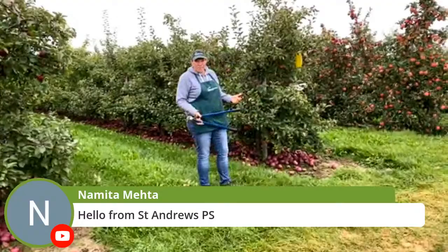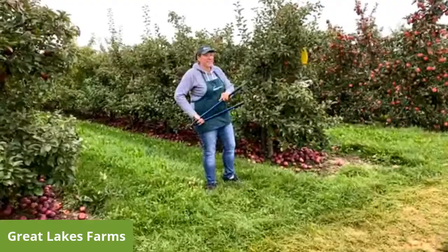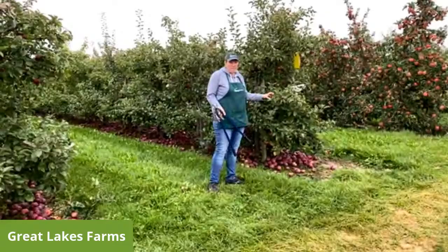Now, each of those flowers can turn into an apple, but it needs to be visited by a special bug. Can anybody guess what kind of bug that might be? Did anybody say bees? Yeah, that's right. Bees are really important to the orchard. If they visit the flower, then it can become an apple.